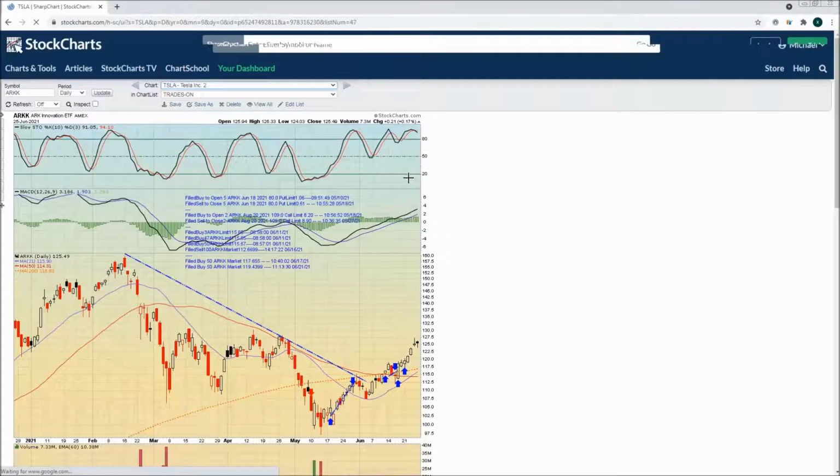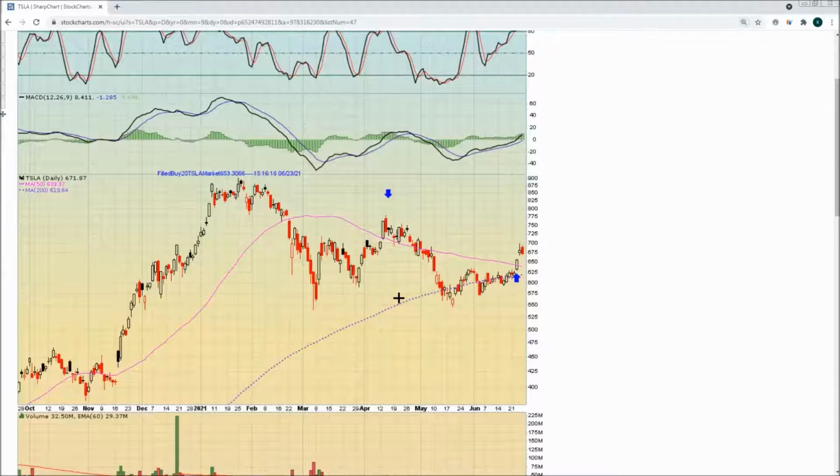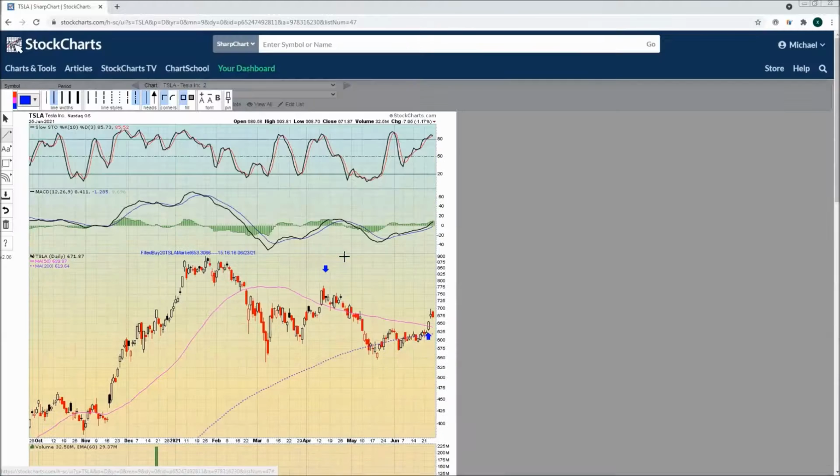And then I just want to note Tesla too. Tesla as well. I don't have this, I'm not playing this one. But if you look at it, let's go here. Yeah, a similar setup for this thing.